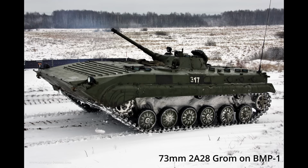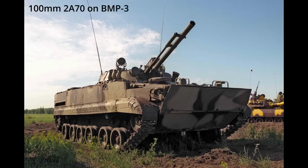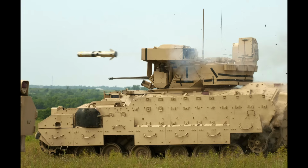Low-pressure guns function in a similar way to the average breech-loaded tank gun. They are much lighter in terms of weight, with the trade-off being lower projectile velocity and accuracy. While not as highly favored as autocannon, they are still quite lethal to lightly armored and soft targets, and remain common on the Ukrainian battlefield, featured mainly in the form of the 2A28 Grom and 2A70 in the BMP series of AIFV. ATGMs can be seen on many AIFVs in different shapes and sizes.